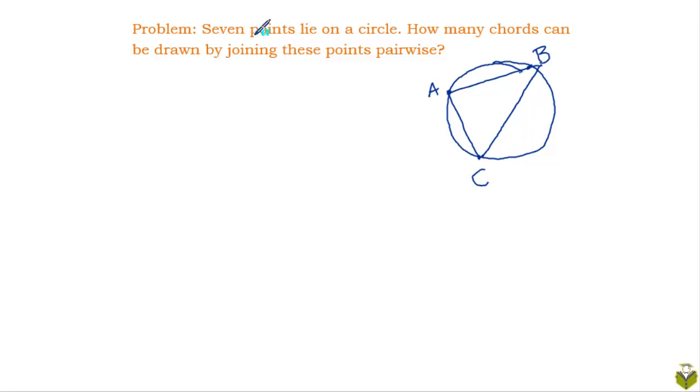In this problem you have 7 points, while here you have only 3 points, so you get that idea. The point is, how many chords can be drawn by joining these points pairwise. If you had 3 points, then you can only have 3 chords, right? Because these are the only chords possible. Now you have to solve the problem for 7 points on the circle.